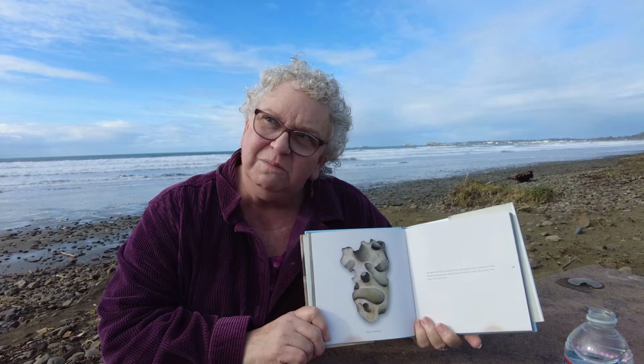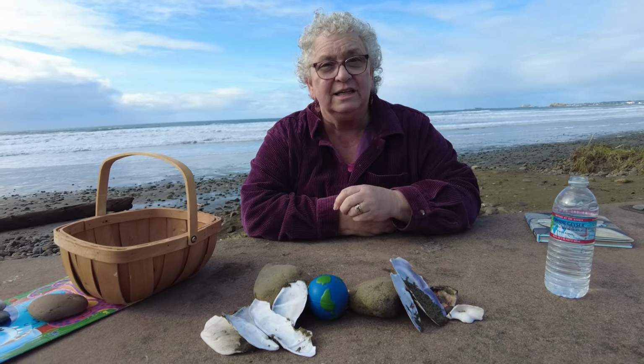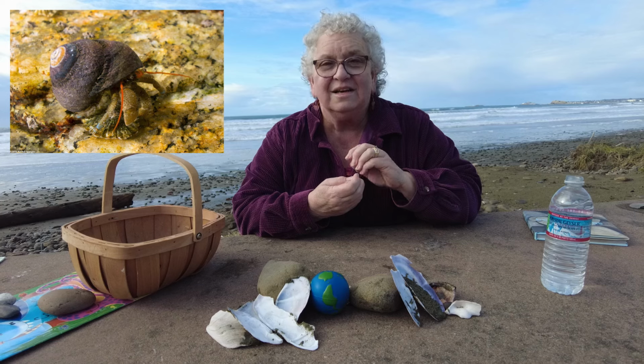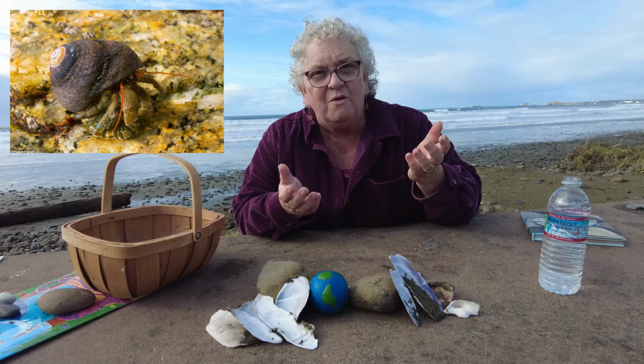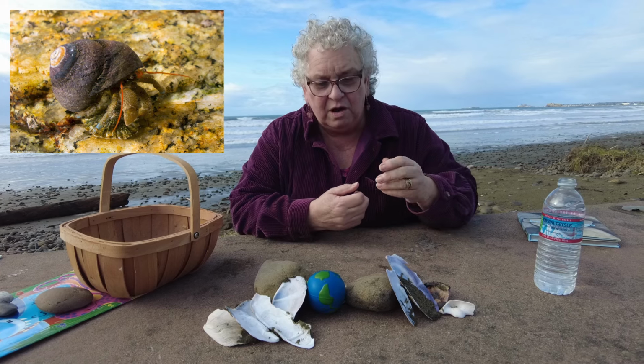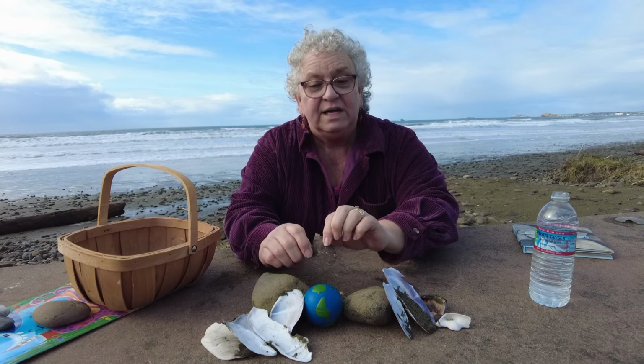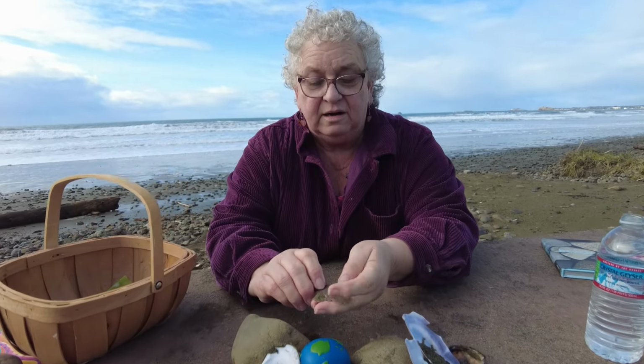Can you take rocks from the beach? Yes. What you can't take from the beach are shells, and there's a reason for that. The ocean can be the great recycler too, and there are certain animals that live in the ocean, like hermit crabs, that use those shells for their new home when they grow. Animals all do different things in the ocean when they grow. For instance, you may find some of these things right here.